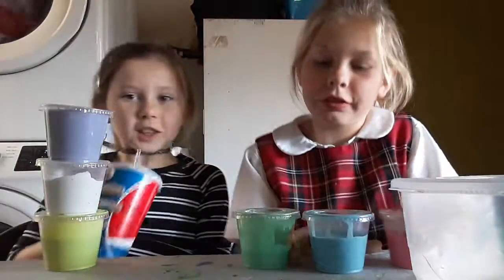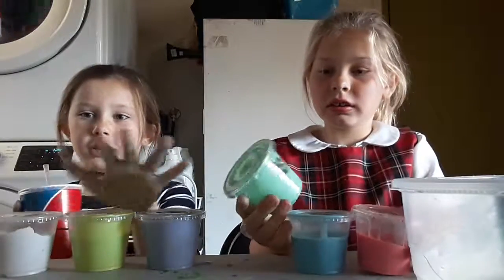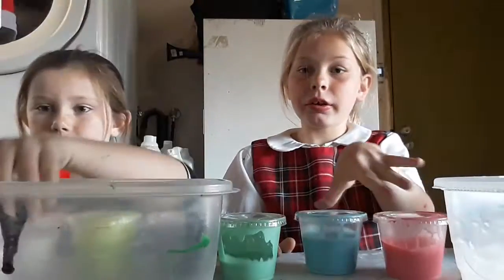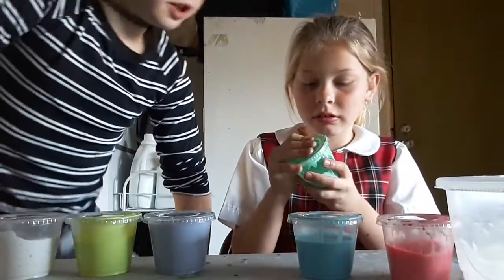And we're back. We each have these slimes. They are the newest slimes. And these two are really runny. I don't know about this one. Is this one runny? That one's stiff.